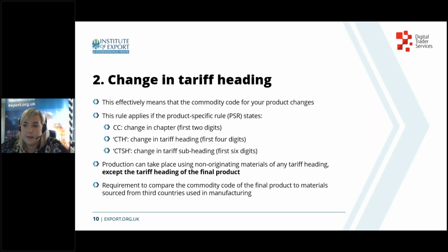One of the more complex rules is the change in tariff classification. If this rule is applicable to your product, it will be indicated within the TCA, and you'll see one of these terms: either CC, CTH, or CTSH. At high level, this means that your goods cannot have the same commodity code as any of the materials sourced from the third countries that have been used to make up your product. So in order to determine whether goods meet this rule, companies are required to know the commodity code of the final product and the commodity codes of the materials they sourced from third countries to make that product. There needs to be a comparison exercise to determine whether the commodity codes are the same. We'll come on to look at commodity codes now in the next slide.